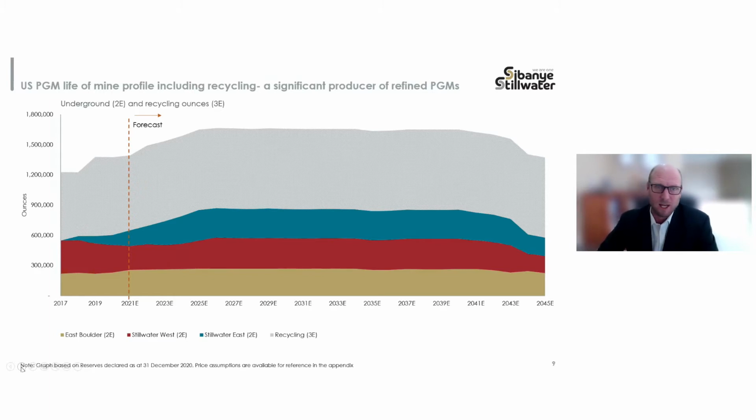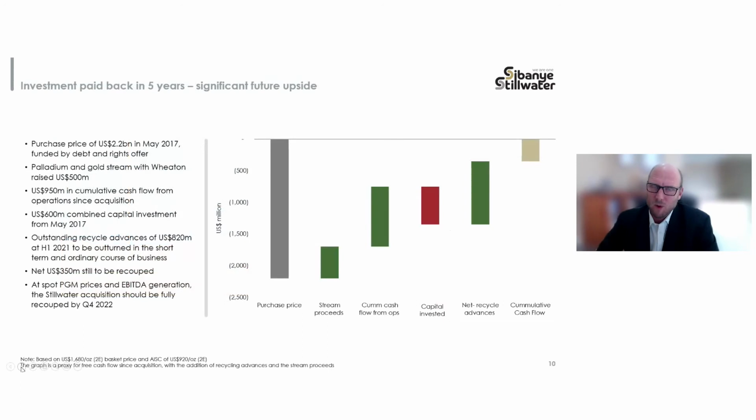very strategic globally. I think just moving on, what you'll hear throughout a lot of the presentation today is looking forward as to how we see these operations, how we see Blitz or Stillwater East coming online, how we see the build-up in flexibility at our Stillwater West operations, and the continued steady state of East Boulder, which has been a steady producer for us over the years.